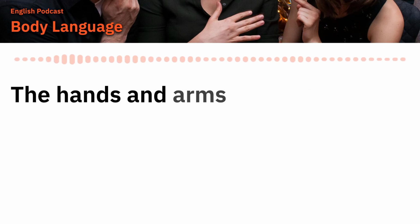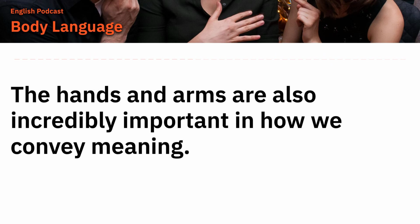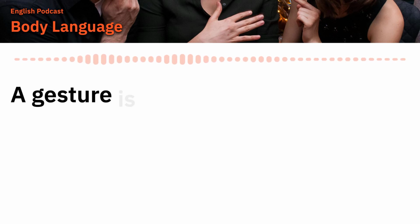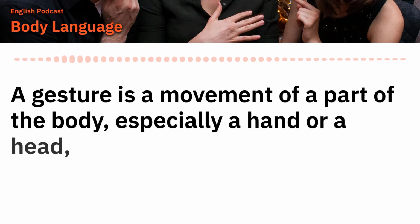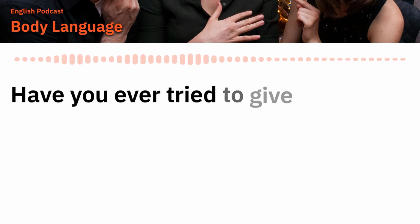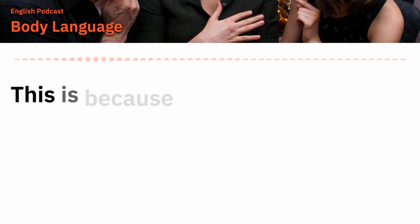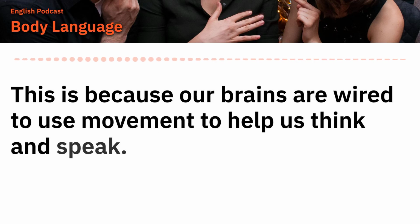The hands and arms are also incredibly important in how we convey meaning. We use gestures to emphasize our points and add color to our stories. A gesture is a movement of a part of the body, especially a hand or a head, to express an idea or meaning. Have you ever tried to give someone directions without using your hands? It is surprisingly difficult. This is because our brains are wired to use movement to help us think and speak.